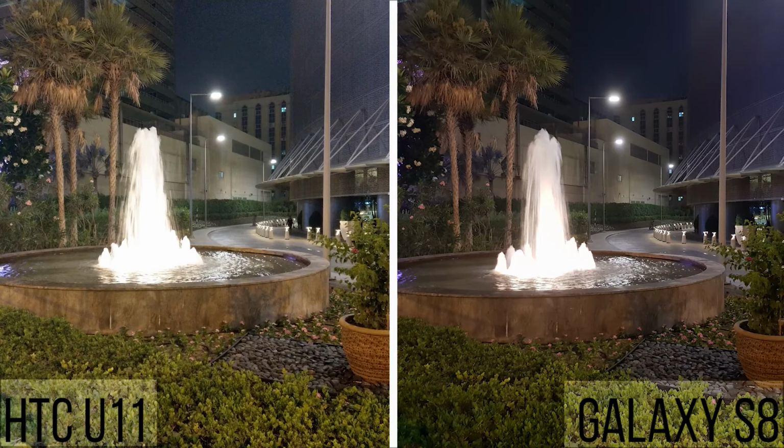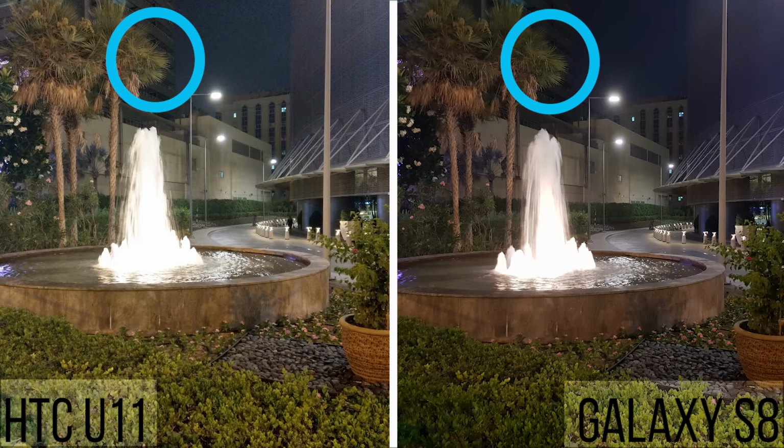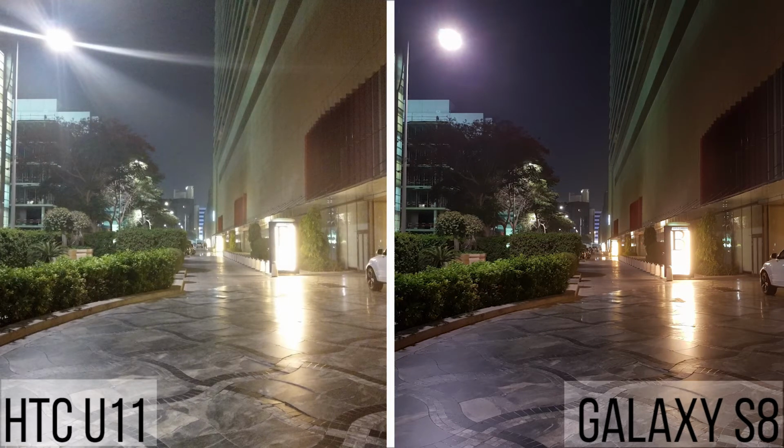Another win for the S8 is light control. The camera on the Galaxy S8 does a much better job compared to the U11, but you might notice the slightly better dynamic range on the U11, of course at the expense of more noise in the picture. It's the same in this picture, and I personally prefer the S8's camera over the U11 at night, where there's just a bit more streaking than I would have expected.